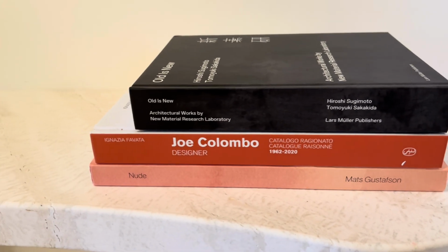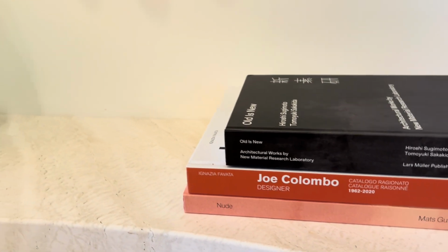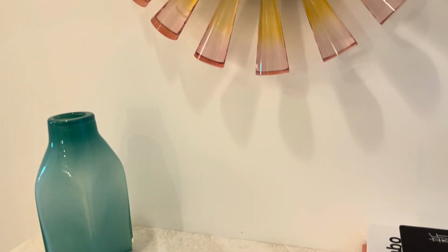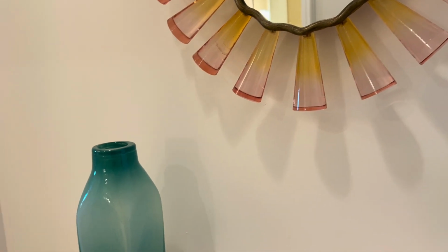Here we are at room 652 at Maybourne Beverly Hills. I'm starting this time with the bathroom, or rather the entrance, and then going into the bathroom.